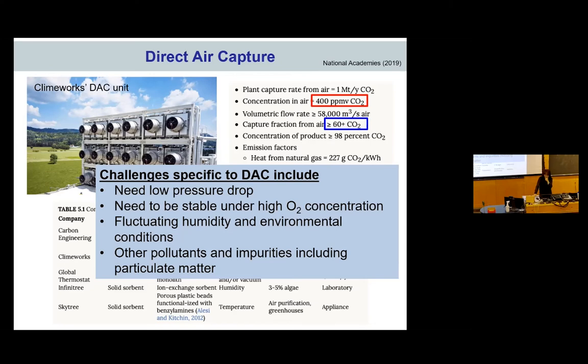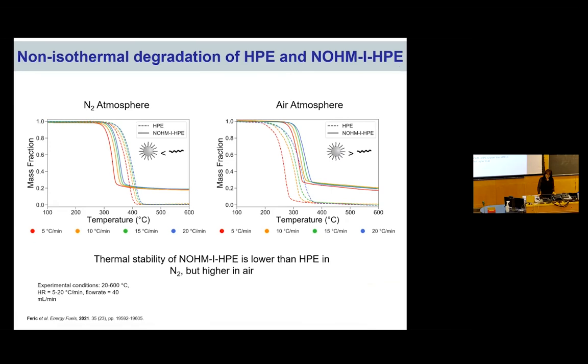So we started looking into our materials. Can we actually use the material we developed for point source capture for direct air capture? And we were able to, which is kind of nice. This is comparing thermal stability under nitrogen condition versus air condition. This is the one with a huge 21% oxygen. That one is almost zero, a zero oxygen condition. And the dotted line is the pure polymer, and the solid line is our nodes, comparing back to what we developed. And if you look at it, in the nitrogen condition, the untethered polymer was doing pretty well.